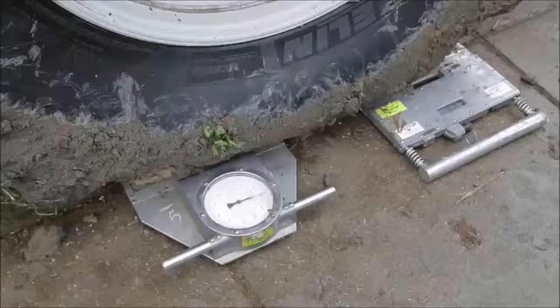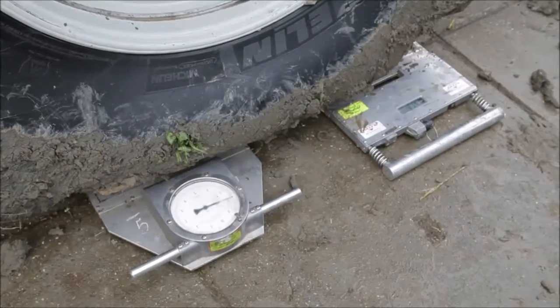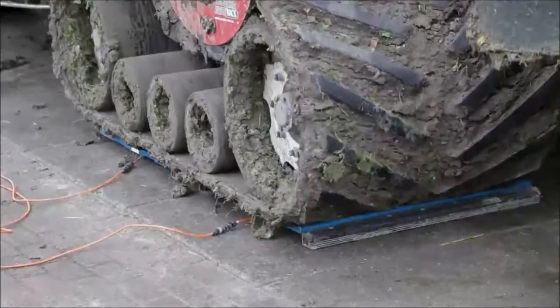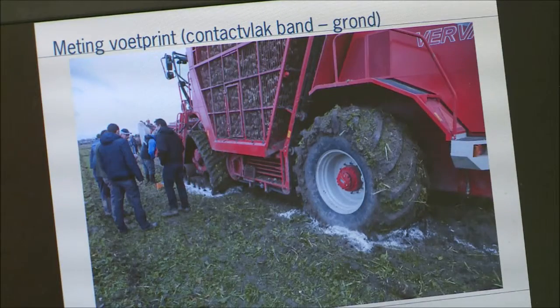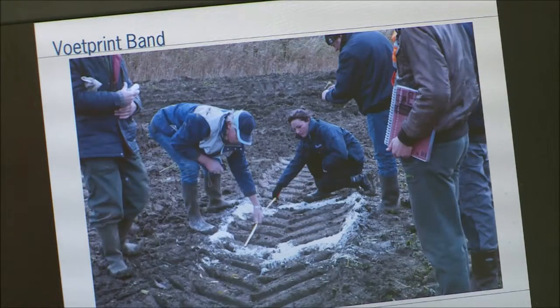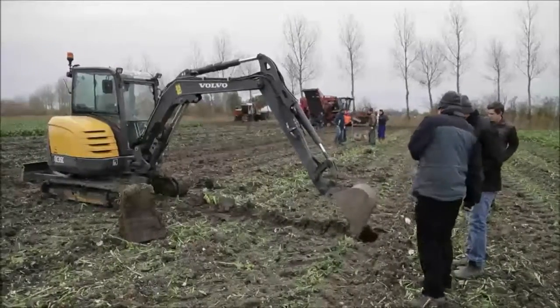The machine was filled and loaded, then positioned on pressure cells. Then the loads for each wheel were measured. Next, the footprint was measured. The contact area between the tire and the soil. We also measured the depth of the ruts.